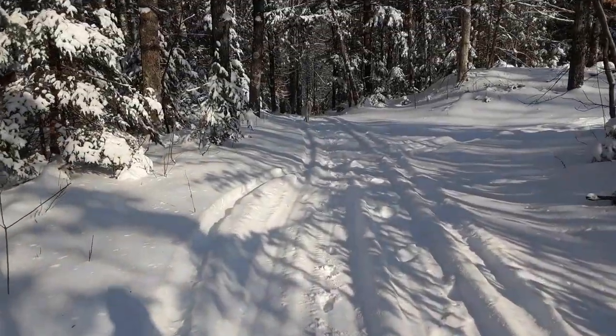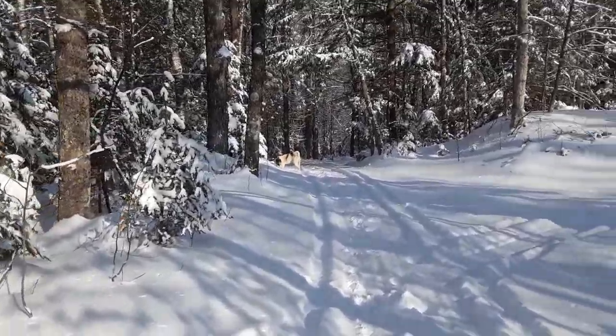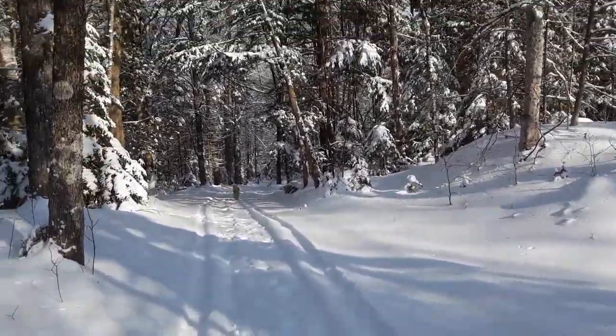Looks like a couple of little footprints. So yeah, it's nice back here. It's all woods. No development, no nothing. That's why we like it so much, because we feel like we're away from it all.